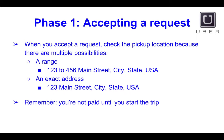And remember, you're not paid until you start the trip. You're not paid until the passenger gets in your car and you begin the trip. So don't waste your time going to the wrong spot. When you get that request, if it looks a little strange or you're not entirely sure, contact the passenger ahead of time. It can't hurt, and if anything, it'll let the passenger know that you're actively on their request and you're trying to find them and you're on top of it, and they'll appreciate that.